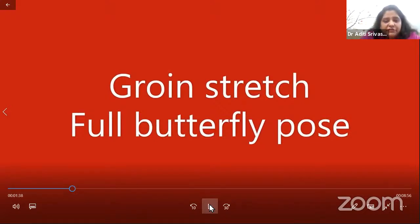The next exercise which I am going to show you is called groin stretch or full butterfly pose. In yoga, if it is a static posture, it is known as pose. If a movement is happening, it is known as butterfly exercise. And if we talk about physiotherapy, the position is known as groin stretch.